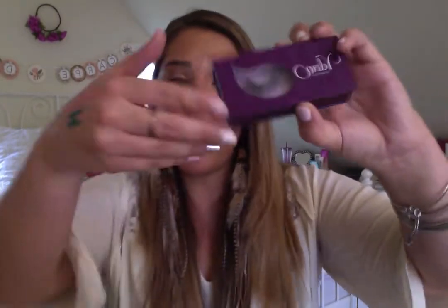Okay, so let's talk about lashes, shall we? I have been obsessed with false lashes this month. I've been wearing them all the time, during the day, at night, when I go out, on vacation, love it. So some false lashes that I have really been obsessed with are from Velour. So these are the Velour lashes.